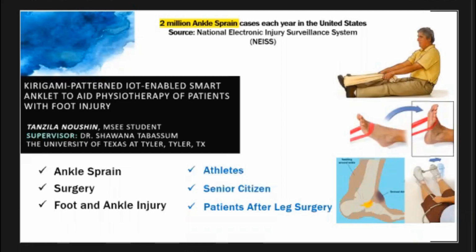Because in the beginning of this kind of injury, as there is swelling and pain, they can barely move their ankle. But with time, after like 3 or 4 months, they can extend it far better than in the initial stage. So actually, it's very hard for them to keep track of their recovery progress. So we need a device that can keep track of their progress, so that the physiotherapist also can review it, and patients can have a look at it.